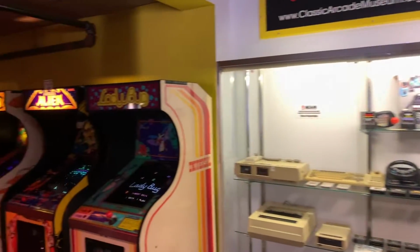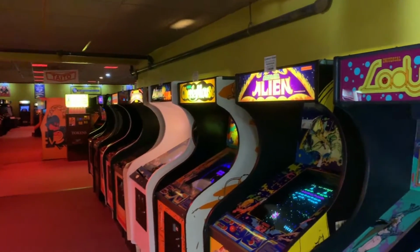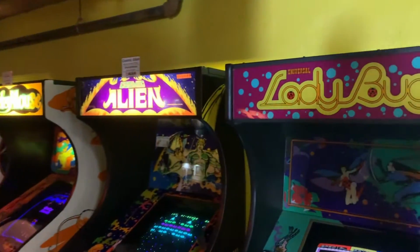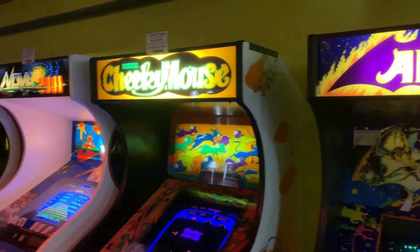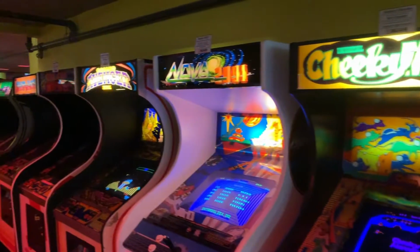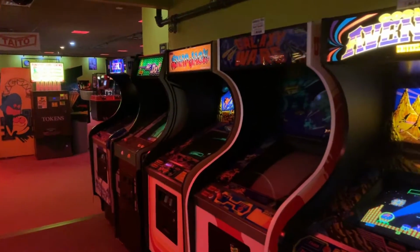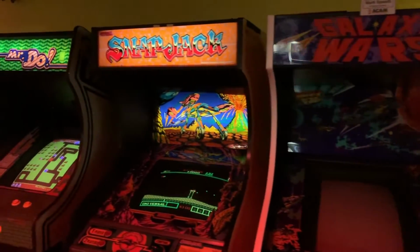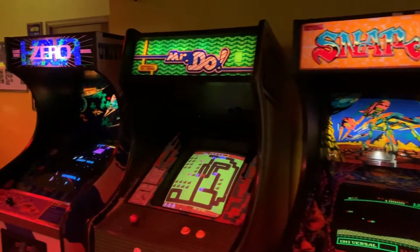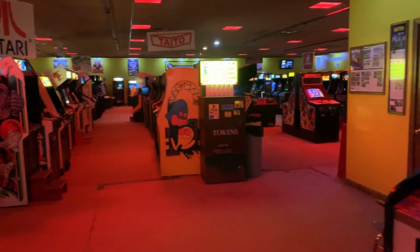But then moving into the main ACAM area, you've got a section here of Universal cabinets. So here you'll see games like Galaxy Wars, which wasn't working that day, Mr. Do, Cheeky Mouse, Ladybug, and Cosmic Alien. I thought this was really neat to see all of these machines together. I don't think I've ever seen them all in one place. And at the end of the row of Universal cabinets, you can see the main layout of the ACAM, so we'll get in there in a minute, but we're not actually done with the entryway yet.